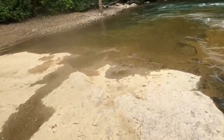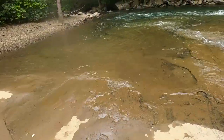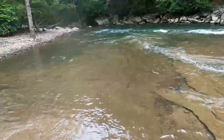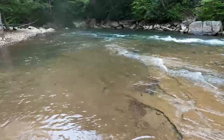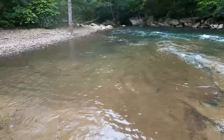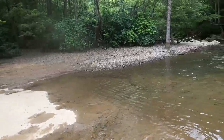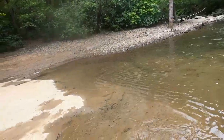And also, when the weather gets warmer and the water gets a little bit warmer, I'd actually like to go in here with the metal detector and get into the water a little bit and see if we can find anything. All right, I will start hitting up this little beach area and see if we can find anything. I'll see you on the first beep.